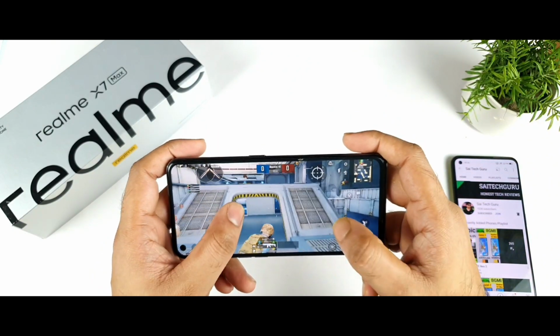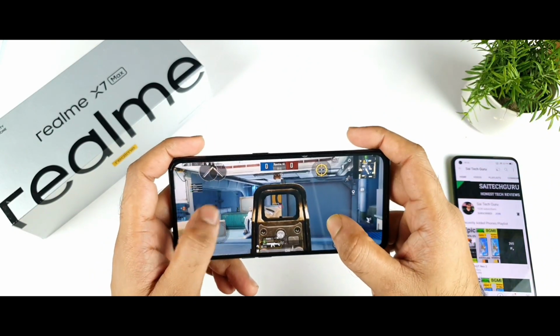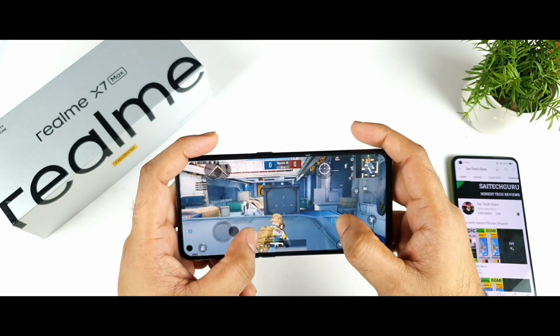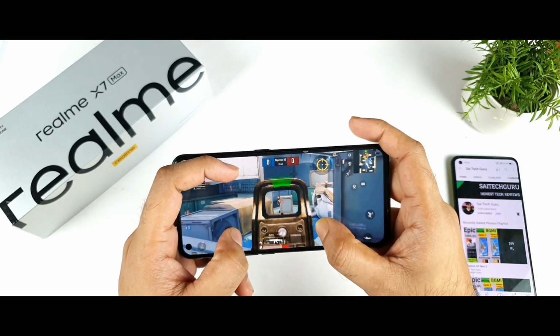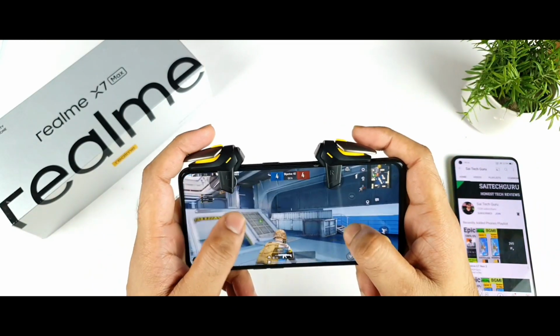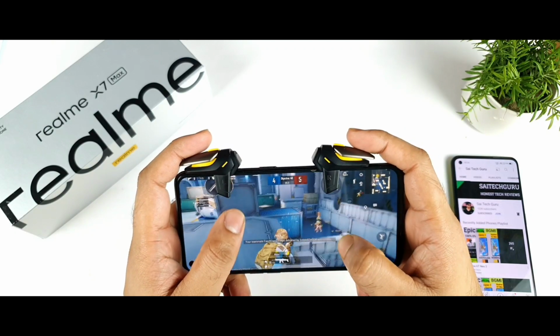And overall doing this gameplay as well, as you can see, we'll be able to get exactly 70 fps, nothing more than that, unfortunately. So let me try to use these magic clips, which are Realme gaming triggers.